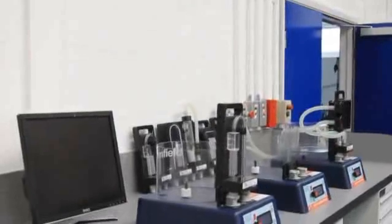In creating the centre, we're looking to draw on the skills and knowledge of the industry, understand what it is that the industry wants from students, and to therefore match the course to what they want rather than to what an educational institution thinks that they want.